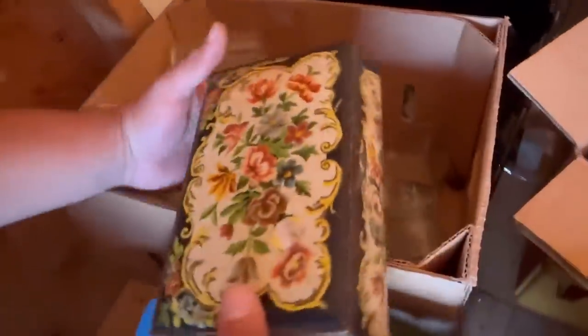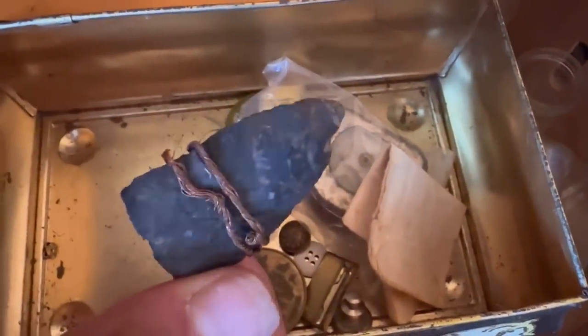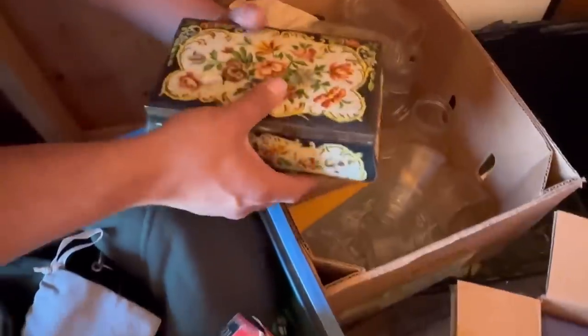Okay, so we have a box. And we open the box. And what's inside of it? A bag. Oh, here we go. An Indian head. Yes. Oh, it's awesome. Or an arrowhead. Arrowhead. And then this is an old school tape measure. Wow. Okay, safe to say that there are definitely tons of bottles in here.